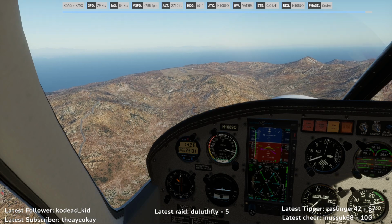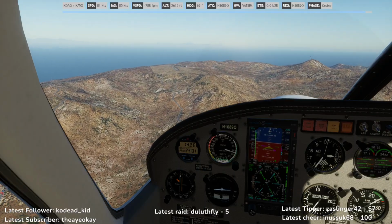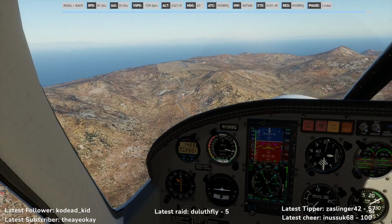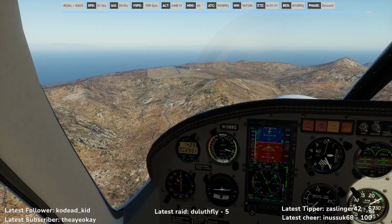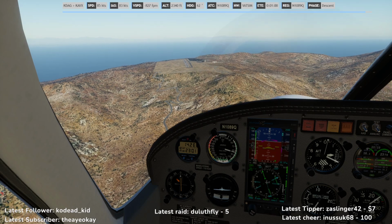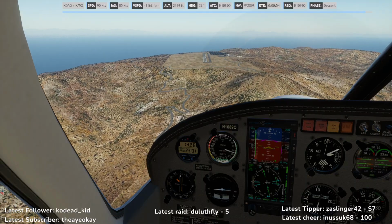Okay, fuel's fine, gear's 3 green, flaps full, runway in sight. Now let's start coming in for it. All right. Come off that dog leg and bringing it in.